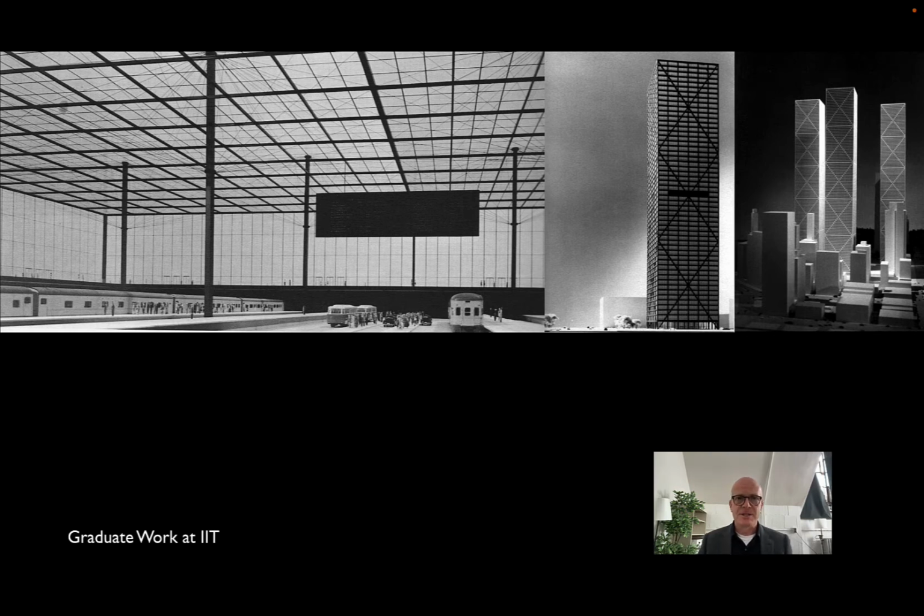IIT sent graduates to most of the big firms in the Loop, but the firms there also began sending people down to IIT both to teach and increasingly to lead thesis projects, a couple of which you see here. The pedagogy of the graduate program there was certainly about experimenting with new structural forms, not only for their efficiency, their ability to gain greater leverage over the resources that were to hand, but also to think about the architectural expressions that could come out of these.